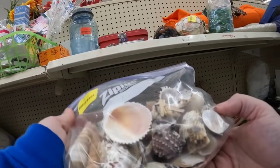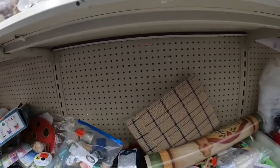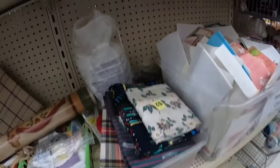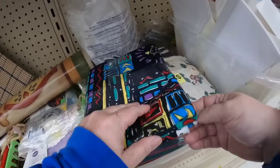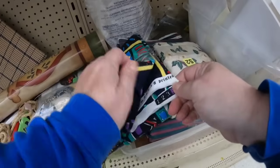Bags of shells. I'm not doing my resin. I am going to start back doing it a little bit, I think, here soon. Maybe once Dalton's out of school for the summer. But right now I'm not doing it, so I'm not going to get the shells. If I were doing it right now, I would get the shells.